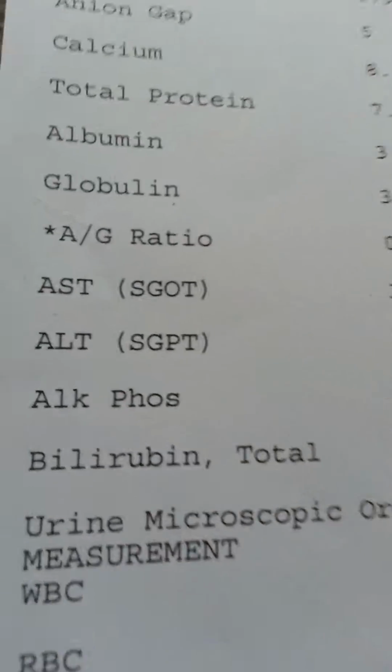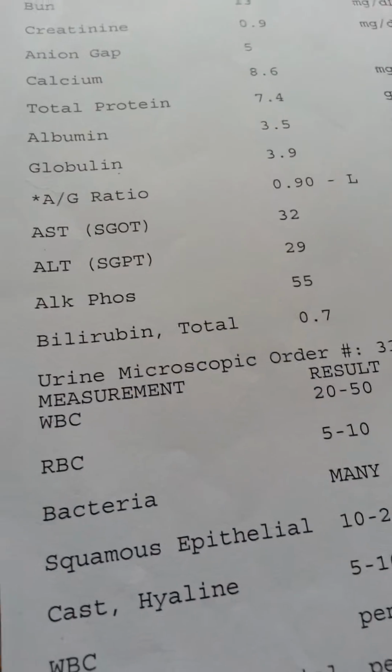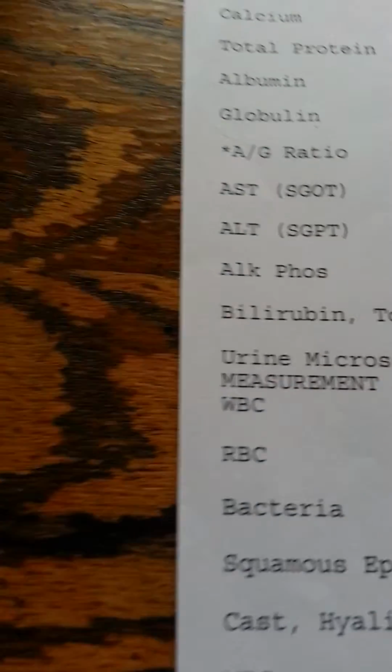Let's see. Bilirubin. Remember when kids are born, when they have jaundice? There you go. So we know, at least I know, I don't have jaundice.